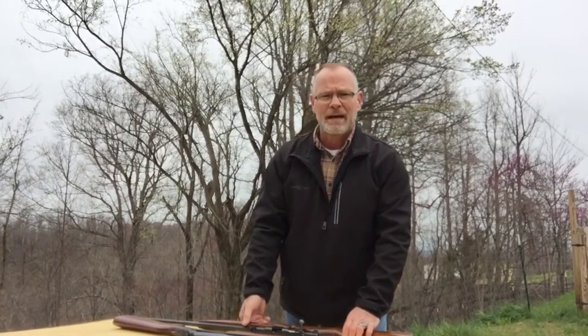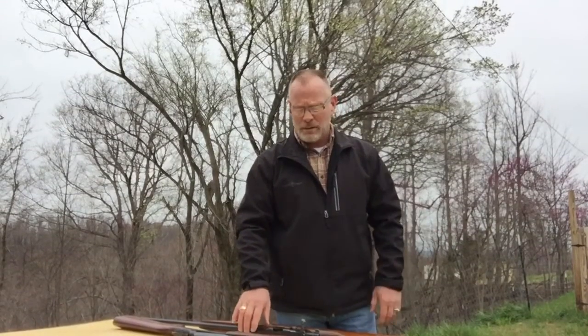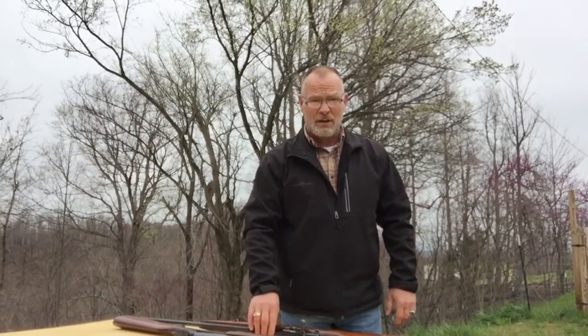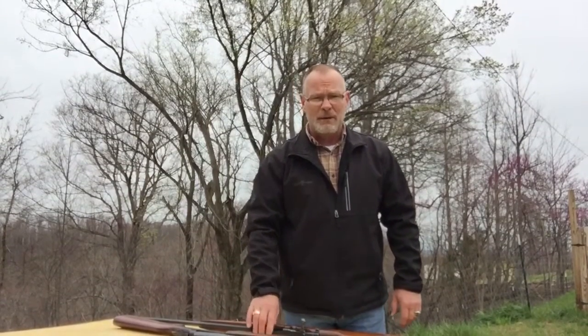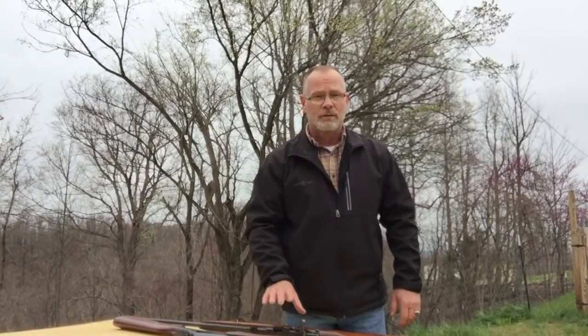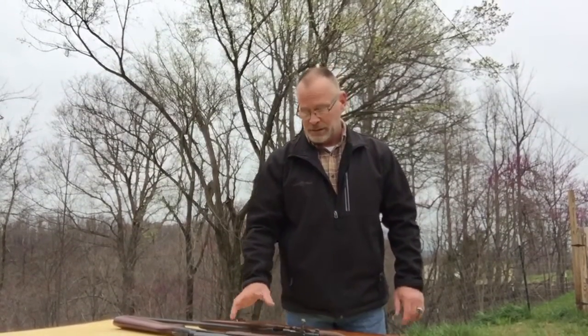Bolt action, break action, guys. If you're wanting to get into it cheap as a beginner, that's the way to go. If you want to get it for long term, that's the way to go. Now again, I don't do the combat rifle thing. These are all for survival, procuring food and defending yourself only if you have to.